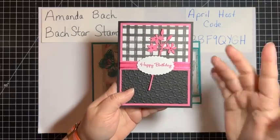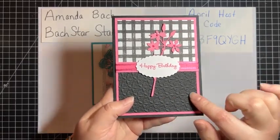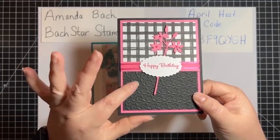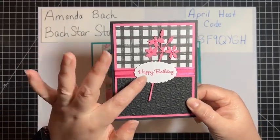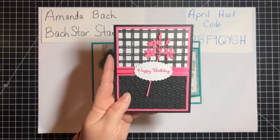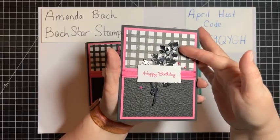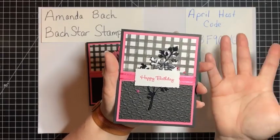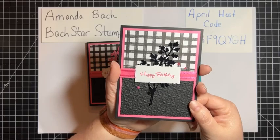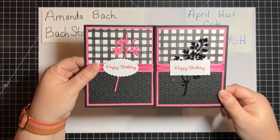All right, so these are the Meadow dies. This is Polished Pink. Again, one of those basic, Pacific Point, one of my favorites. Those basic embossing folders, the double oval punch. I just kept it simple. And then here's another variation. I forgot I had black foil paper, you guys, from a long time ago. So I pulled that out and created this one too, which I also like. I might like it better. I don't know. I like them both.